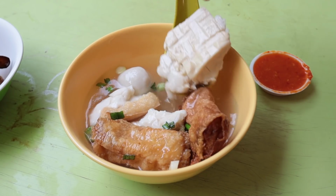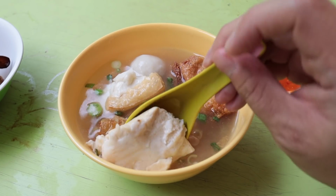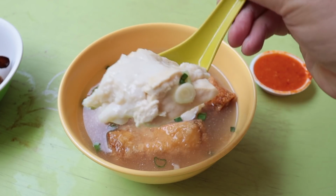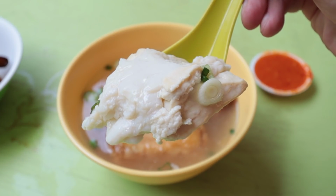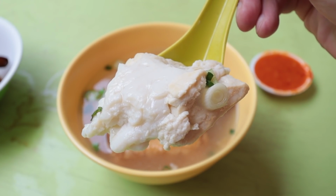The soft bean curd is nice and fresh. There's no sour smell or anything. But the texture is not exactly the smoothest texture. It's not like a completely smooth texture. It's actually got a bit of a rough and ready texture to it, which is nice, because then you actually get a feeling of a little bit more of that tofu taste lah.